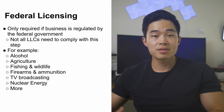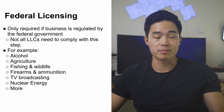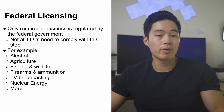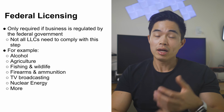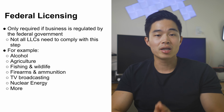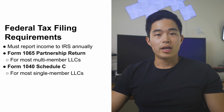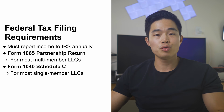In terms of federal licensing, this is only required if your business is regulated by the federal government. So most of you guys probably aren't going to need to get a federal license. It's only going to apply for businesses that relate to alcohol, agriculture, fishing and wildlife, firearms and ammunition, TV broadcasting, nuclear energy, and more.